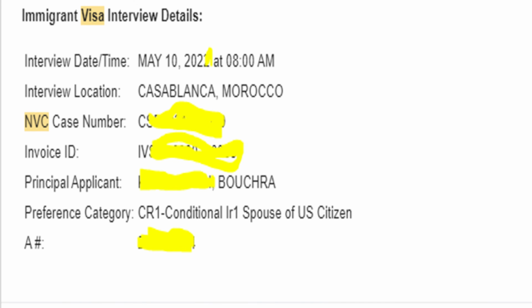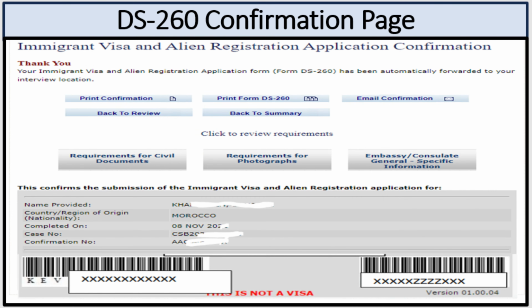Now let's go now to DS 260 confirmation page. Once you file DS 260, you must print it because you will need it at your interview. They're gonna ask you at the door the same thing. They're gonna ask you for DS 260 confirmation page. This is not a visa. This is just a confirmation page.